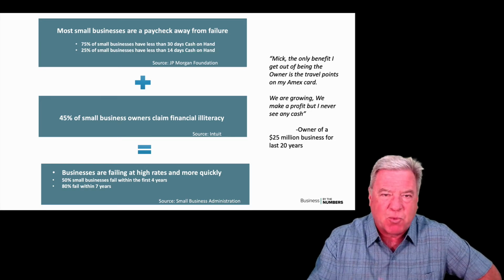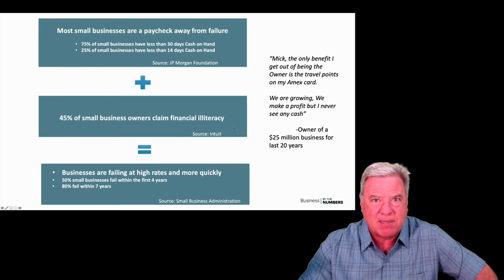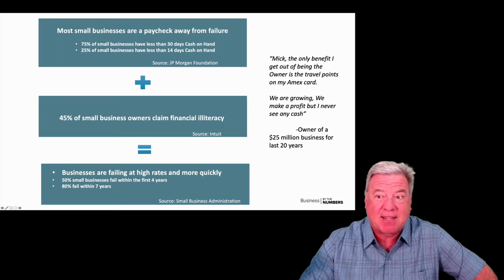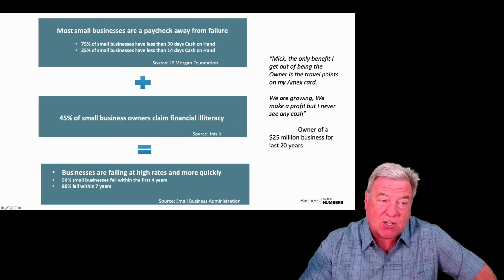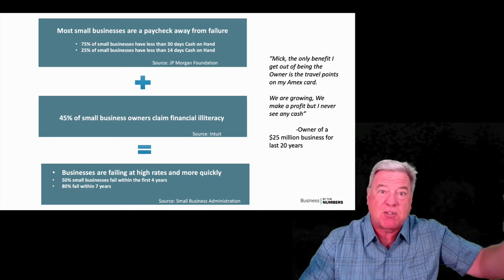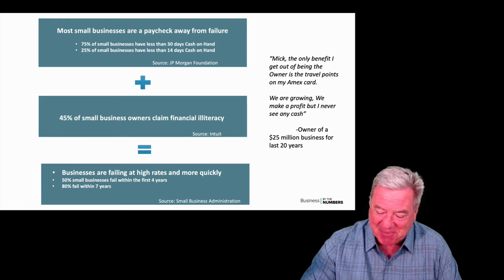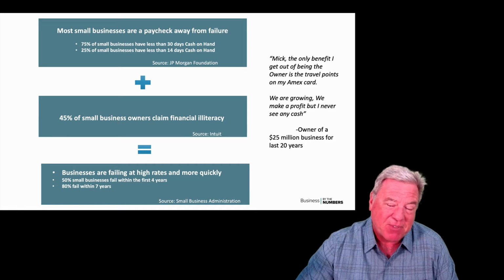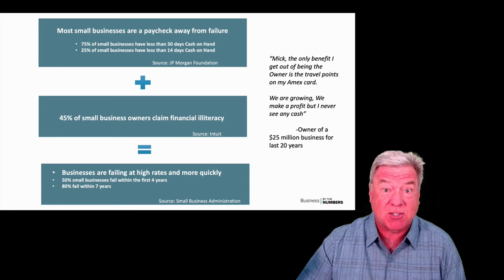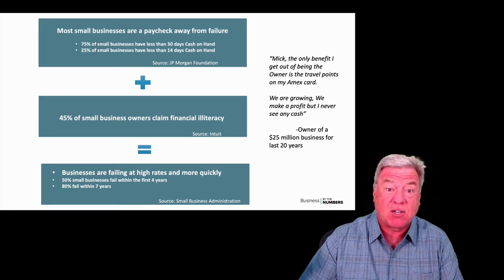And I was working with one company, and the owner said to me, this is a $25 million business. It's been in business for a couple of decades. He said, the only business benefit I get, Mick, is the travel points on my Amex card. He said, I have to pay everybody else first. I have to pay my installers. I have to pay my suppliers. I have to pay my people. And there's generally not much left for me. So I want to help owners reap the rewards of being an owner, of being able to take some distributions and pay themselves a sensible wage as the business grows.